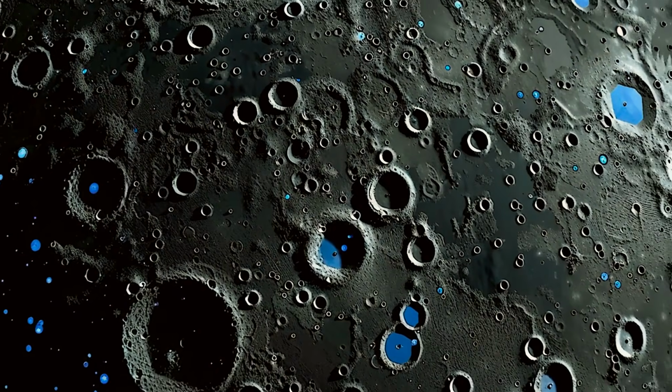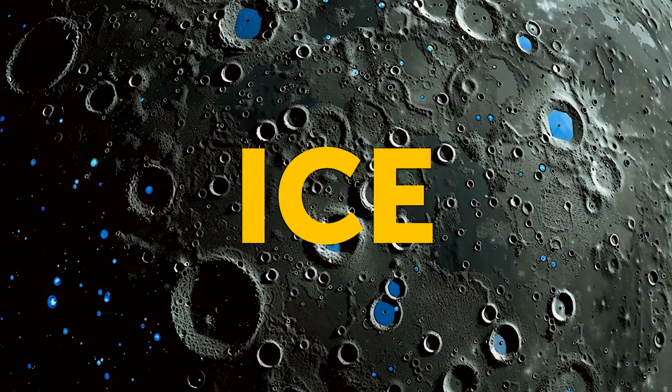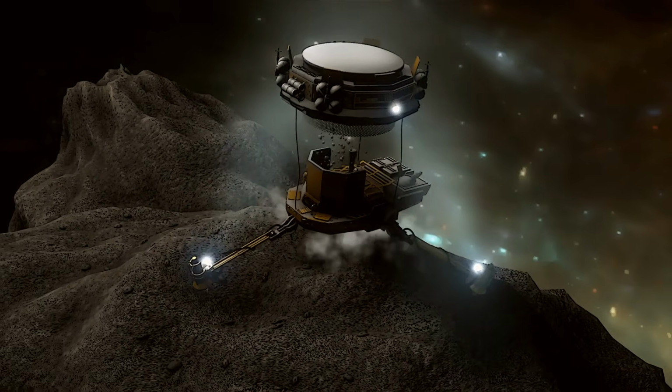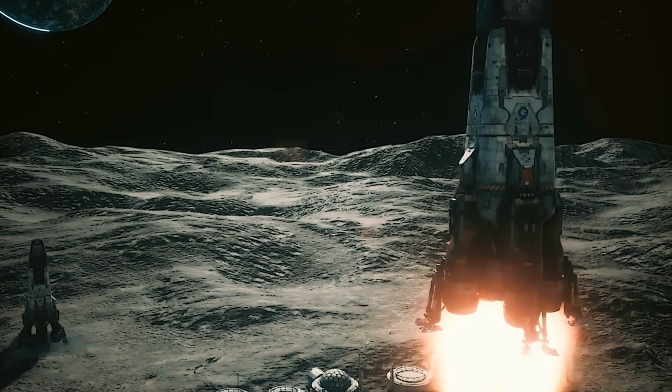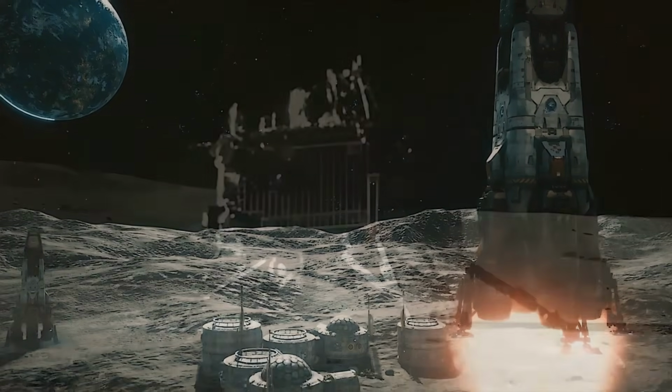It's an area of strategic importance because it's believed to be home to deposits of water ice. If it turns out to be true, future missions might be able to harvest it and turn this water ice into drinking water or even rocket fuel.